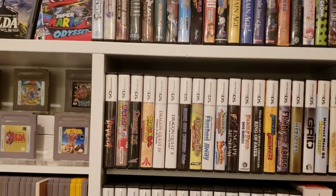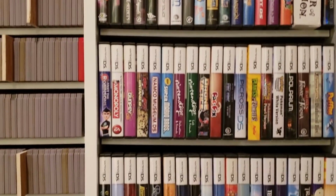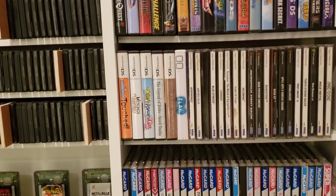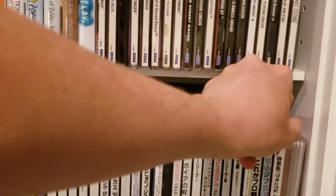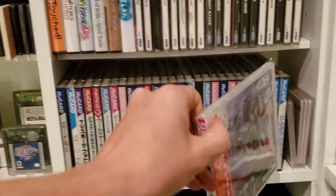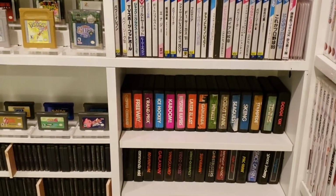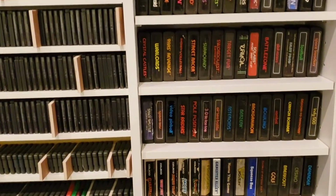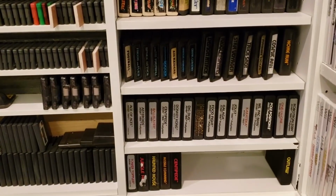Back up we have Nintendo DS. Then Sega Dreamcast and PC Engine. My favorite PC Engine game is here, Dracula, Rondo of Blood, as well as a few loose TurboGrafx cue cards. Below that is Atari 2600 and Atari 7800.